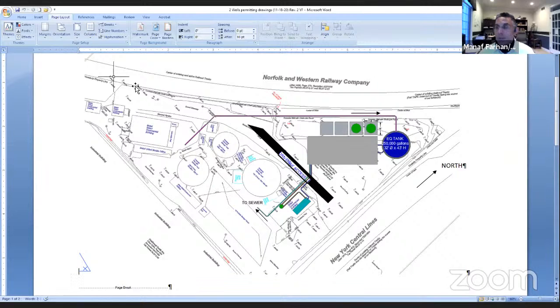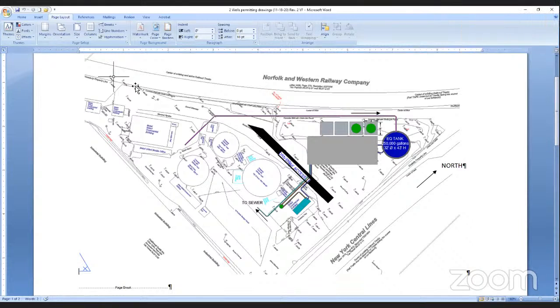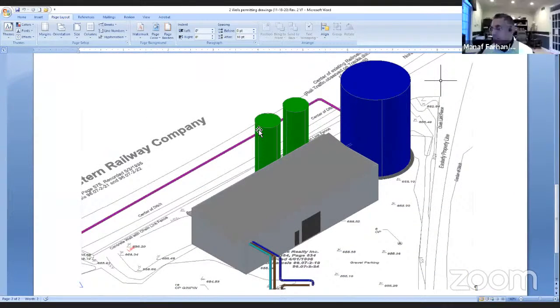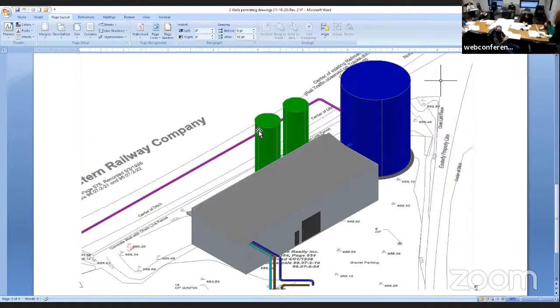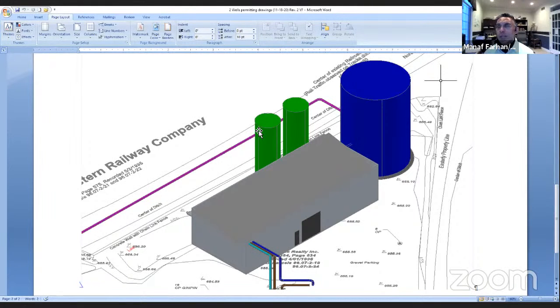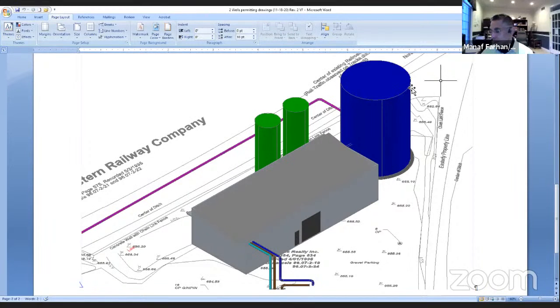Do you gentlemen have any questions for me? Yes, Manaf, do you have the height of the tank? Yes. The digester tanks are 35 feet high. The equalization tank is 43 feet high. And that includes the railing? Correct. The handrail is 40 inches. And it's going to be on both tanks.